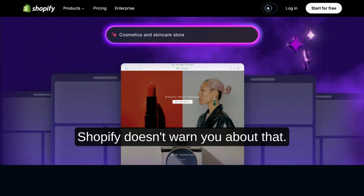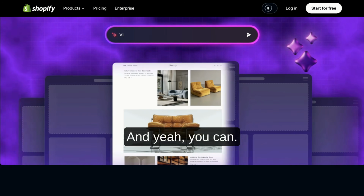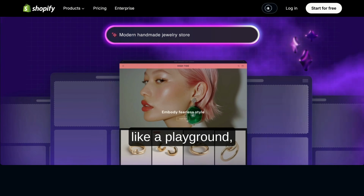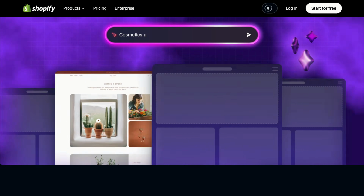Shopify doesn't warn you about that. They let you believe it's fine to take your time. And yeah, you can. But the trial is designed to feel like a playground, when in reality, it's a pressure cooker if you don't go in with the right mindset.